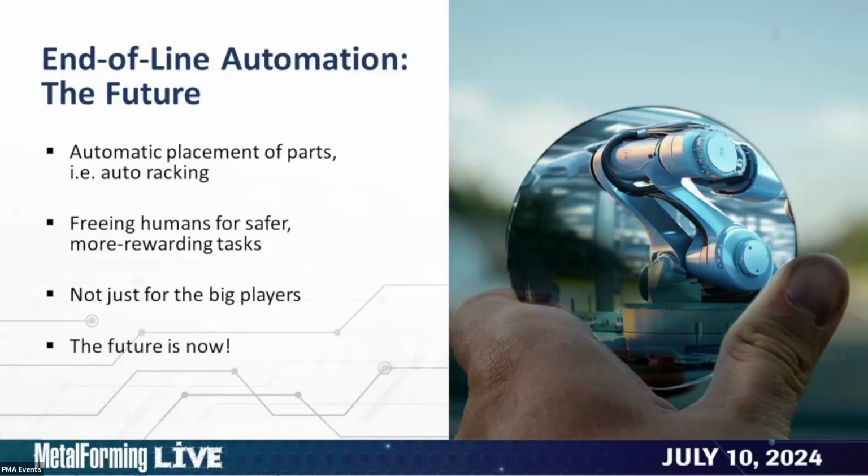Simpler yet efficient setups may include robots that bin pick parts for placement into shipping containers, again, fully automatically. And end-of-line automation is not only for the big players like automotive OEMs and Tier 1s. The time to take on such technology, as Christian Holgard, General Manager for the Americas at OnRobot, tells MetalForming, is now.